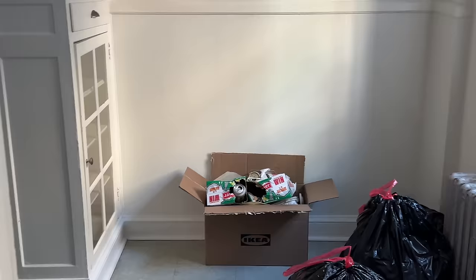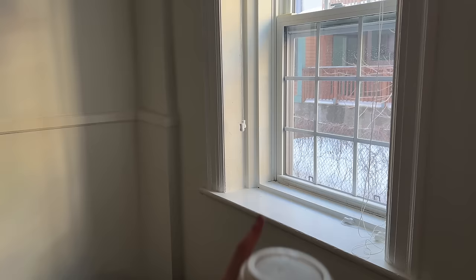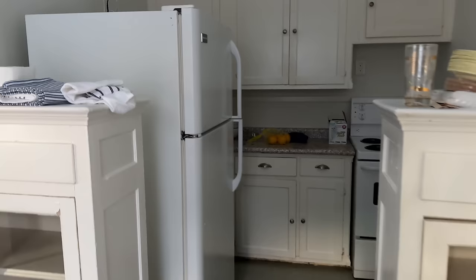Okay, then we go into the kitchen. Amazing window, such a good window. I'm gonna put so many plants on that little ledge right there. Then we've got these built-in cabinet things. It's actually really messy in here. Sorry, it's kind of disgusting. I'll show you again when it looks nice.